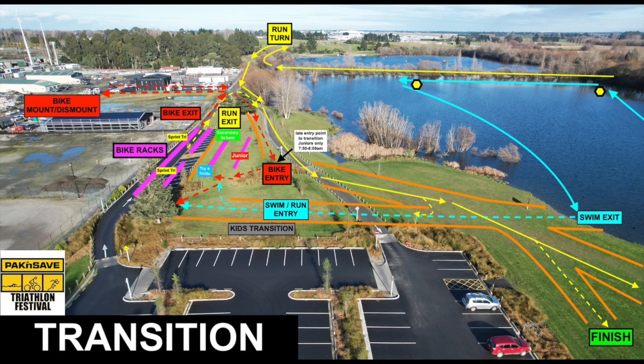Transition area will be located for the kids at the end of the main transition area. So they'll run out of the swim, as you can see in this image, grab their bikes, and run their bikes, before they actually get on them, through the bike rack area. Then there'll be a marshal indicating where they can get onto their bikes, and then they'll proceed onto the bike course.